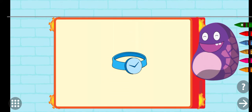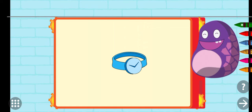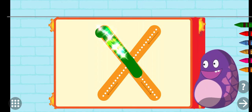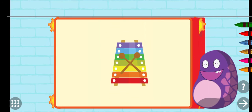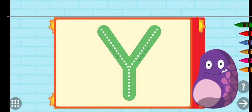W. W. Watch. Trace the dots to complete the letter. X. X. Xylophone. Trace the dots to complete the letter.